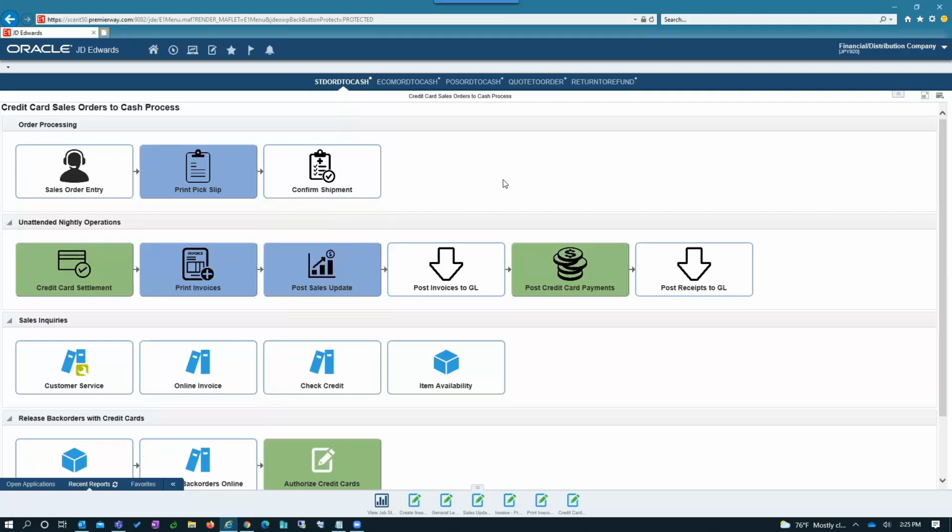All of that to then get to the point of actually charging the credit card or settling the funds or capturing the funds against that. This allows you, once you have all of your actuals, to run this report, normally in unattended nightly operations, to then settle those funds automatically and complete the process.